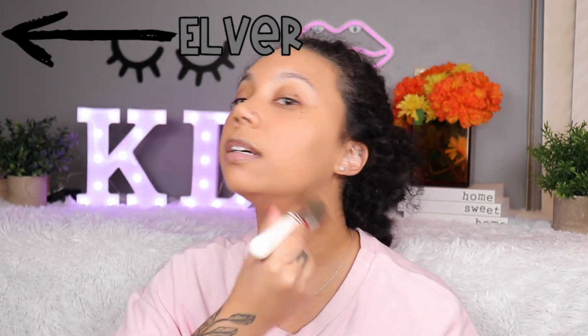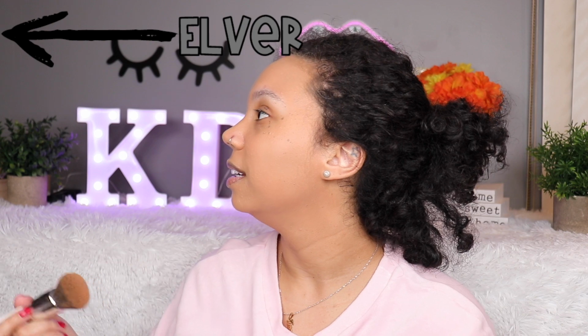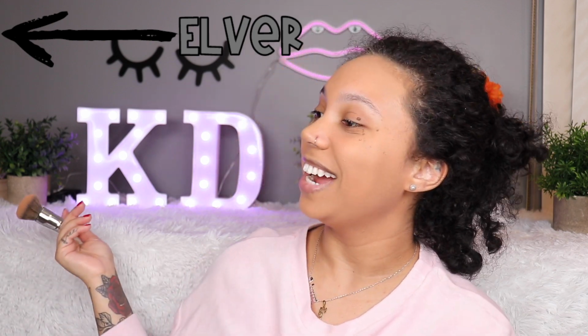So, look, this is the color that you bought me. It's not bad. It's good, right? I like this already. At this particular moment in time, I like this better than the KVD one. It actually is not as dewy as the KVD one is. I wouldn't say this is a completely flat matte. I would say this is more of a natural matte or natural skin finish, which I like.